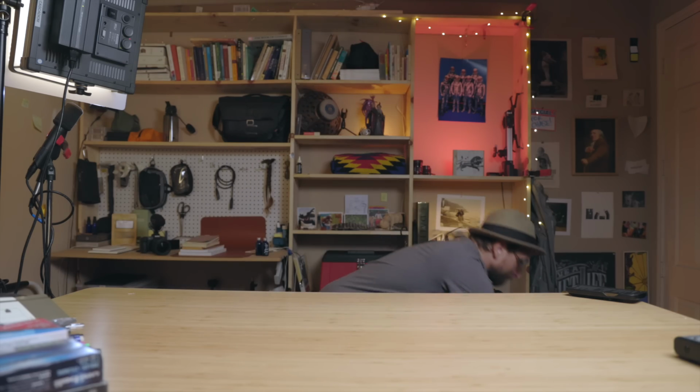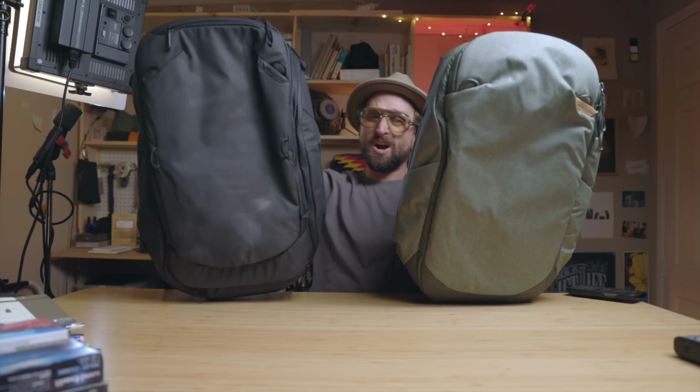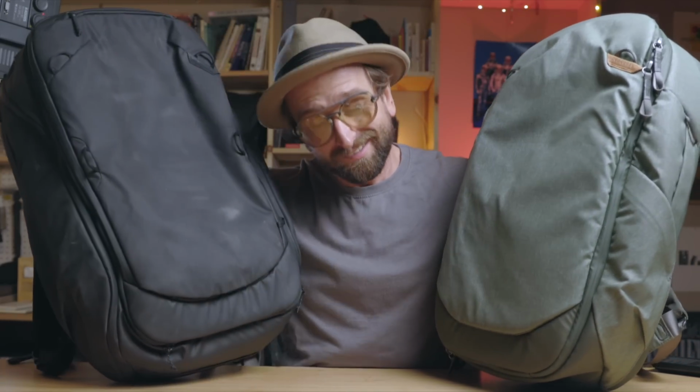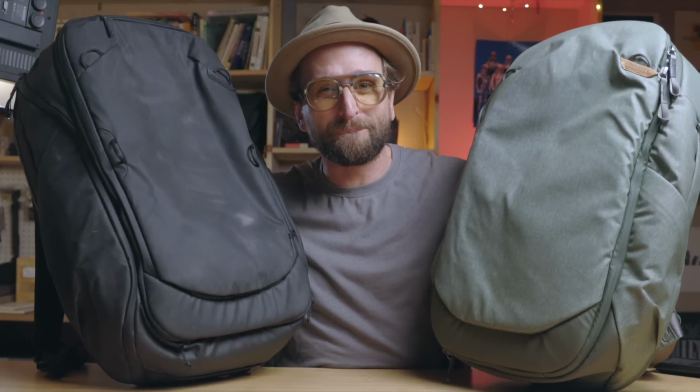Okay, now, both backpacks. Here's your little bit bigger one. Here's your little bit smaller one, travel backpacks. You can tell I've used this one quite a bit. We got some scuffing on the front. Your mileage may vary, but I actually think that makes it look a little bit cooler.